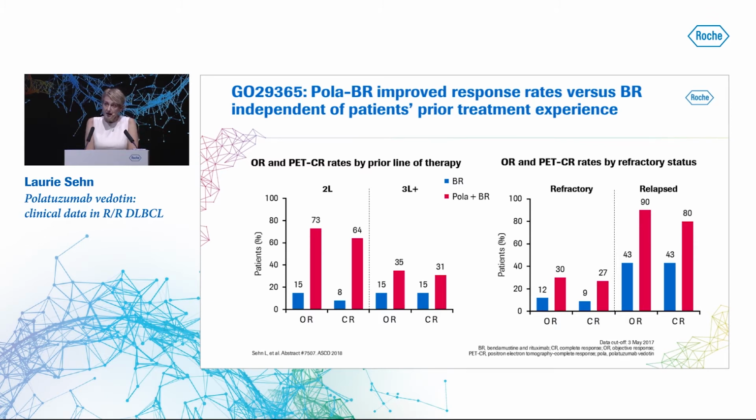In addition, it was noteworthy that the combination of Pola-BR actually improved the response rate compared with BR alone, independent of the number of prior lines of therapy. So whether or not patients were receiving it as second-line therapy or third-line and beyond, the triple combination actually improved the overall response rate and the CR rate. Similarly, it also improved outcome regardless of whether or not the patients were considered relapsed or refractory.